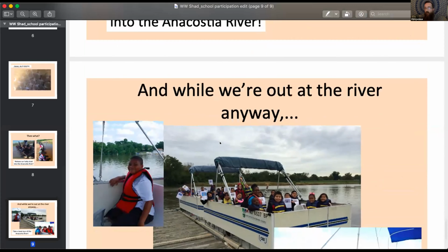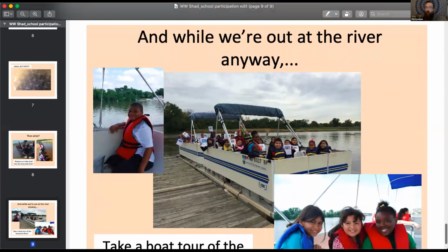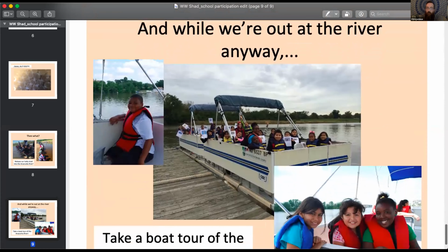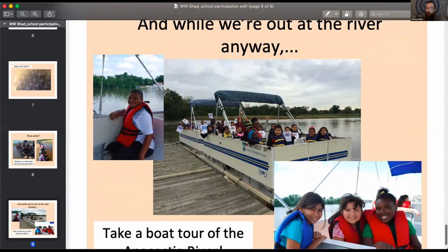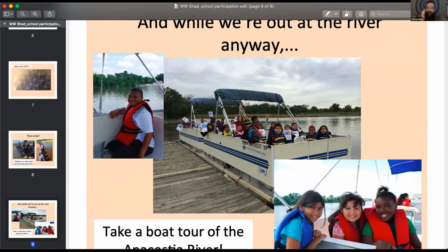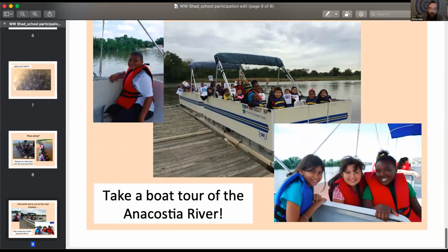And just as a little added bonus, when we have the kids out there doing all this great work in science and restoration, we make sure we have as much fun with them too. Part of their deal is we get them on one of our boats out on the Anacostia so they can enjoy the fruits of their labor and see what the river's all about. It's all about the shad, but know that there's more out there than just the shad. They get to see the osprey and the bald eagles and lots of turtles up and down the river. So there you go.